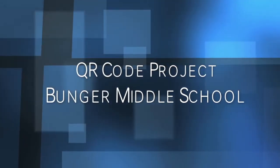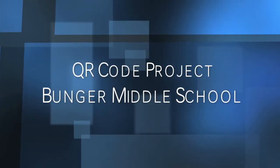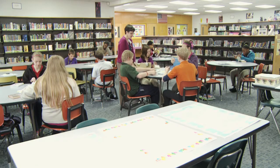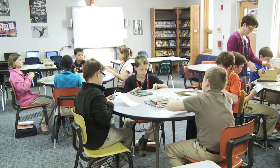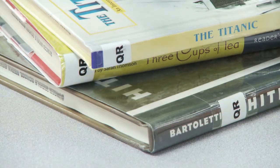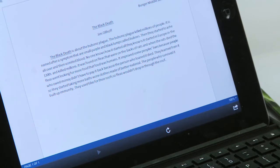The Waterloo Community School District provides limitless opportunities for our students. Today, students in the Expanded Learning Program at Bunger Middle School are adding QR, or quick reference codes, that link books to student summaries of nonfiction titles in Bunger's Media Center.